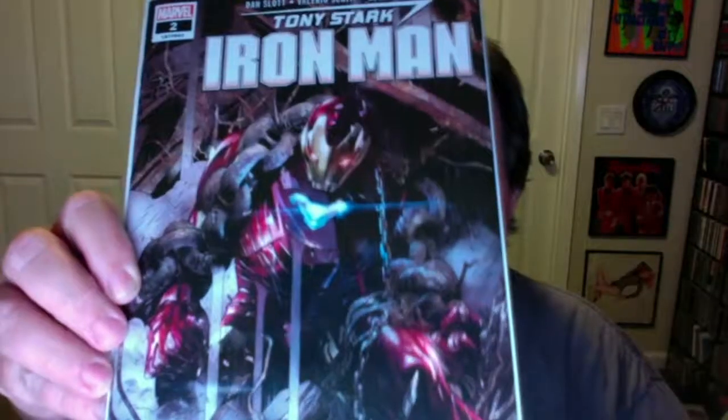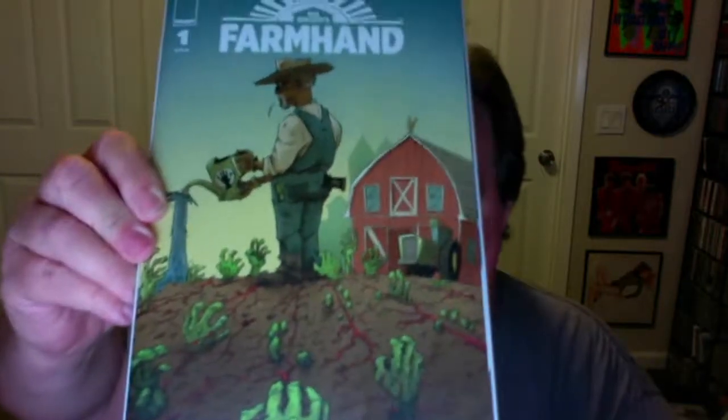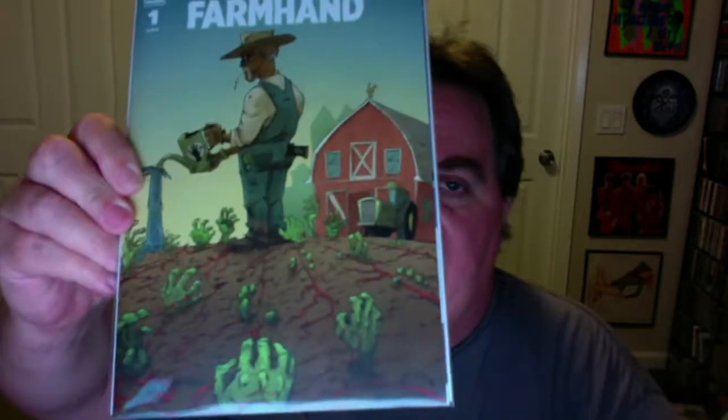That's brand new Superman. This is issue number 2 of the brand new Tony Stark Iron Man series on Marvel. And let me see here. This is very interesting. Farmhand on Image. This here is very interesting, like I just said. The art is somewhere between childlike and adult, but the story is very adult.